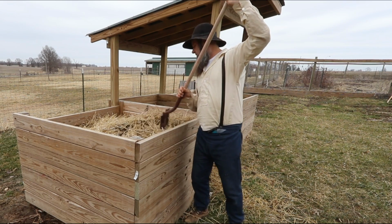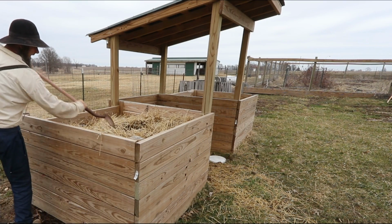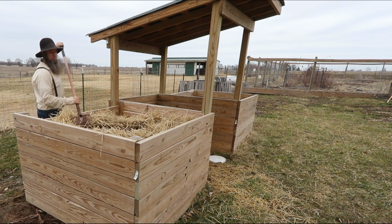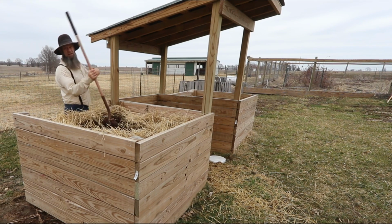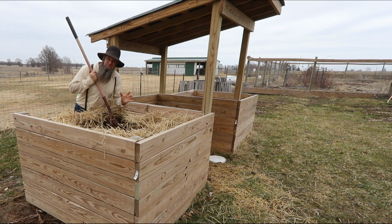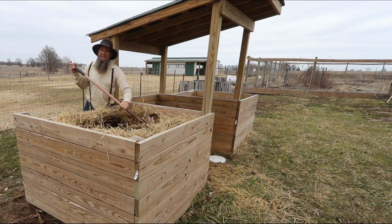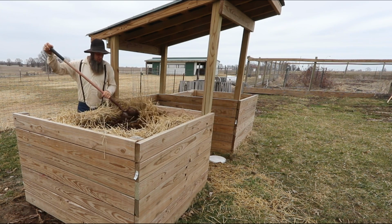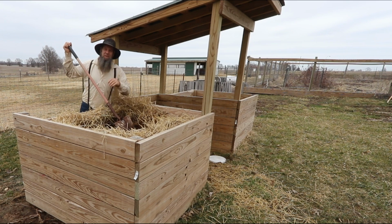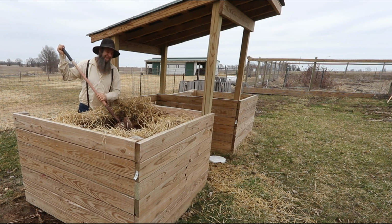So the first thing we're going to do here is we're going to peel this whole thing back. We're going to basically create a volcano so we can pour all 25 buckets. We're doing 25 buckets today. That's a sure sign it was a hard winter. I just didn't feel like it. That's one of the beauties of the system. If you don't feel like it, you can just let those buckets pile up and then you can do them all at once. It does become kind of a pain in the butt.